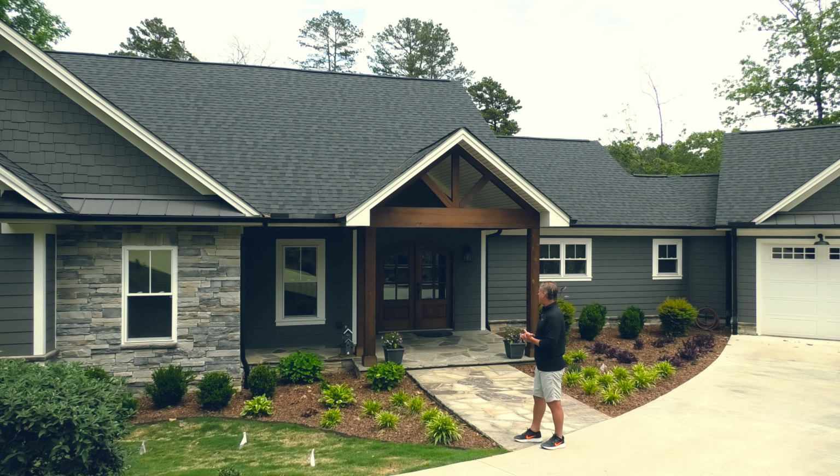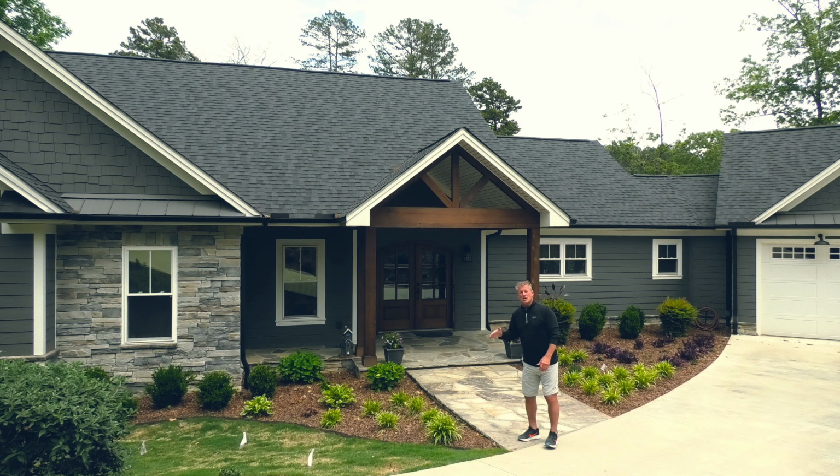As you can see behind me, a very nice hardy board siding. We've got architectural shingle roof, and again, great layout. Open floor plan, nice gentle slope to the dock, which you'll see when we head to the back. But let's head on inside and take a look.